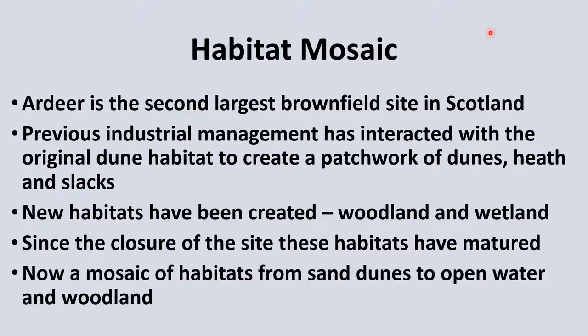So what we have is the second largest brownfield site in Scotland, as officially designated. But because of what I mentioned at the beginning about the maintenance of the grass, of the vegetation in most of the site, we have a patchwork of habitats. Partly that's dune habitats, but also new ones that were created, both woodland and wetland. And these have been created over the years, have had various lengths of time to develop and mature. And we have currently a mosaic of habitats that go from the coast through sand dunes to open water and woodland. A range of habitats is probably unrivaled anywhere in Ayrshire, but you'd be hard put to find anywhere comparable anywhere in Scotland.